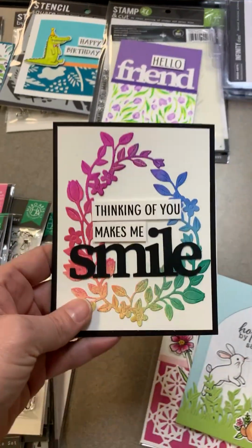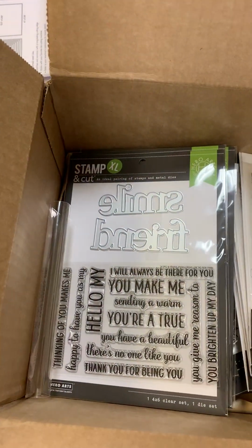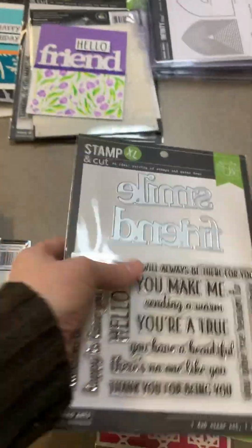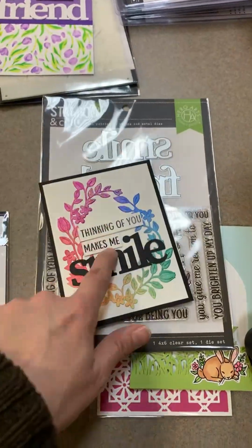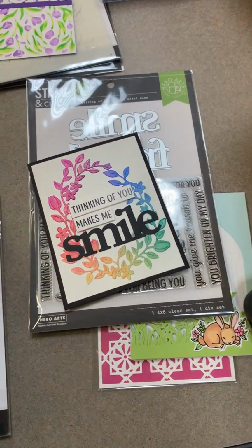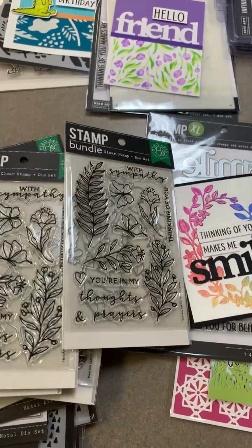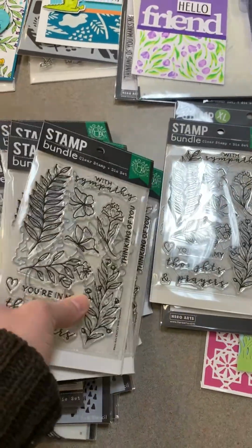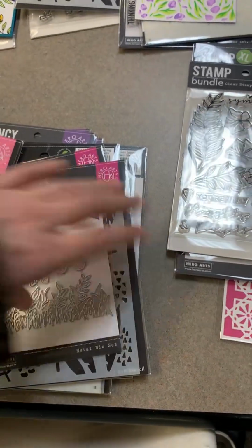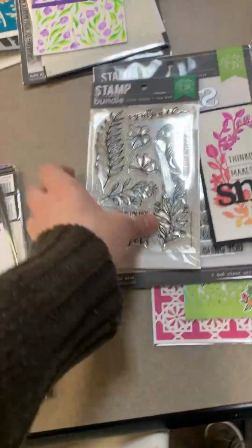All right, so moving along, checking these out. Okay, so then this one here also was using that smile friend. So now we've got that card done in its entirety. So that uses the Smile Friend XL, and then also uses that wreath die. I can dig it back out of my pile again. I know they're not all gone. I did much better this time because I never know how good these boxes are going to be or not going to be. So I ordered a double box this time.